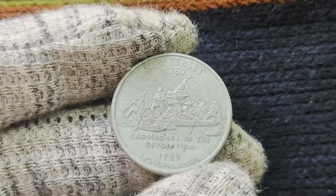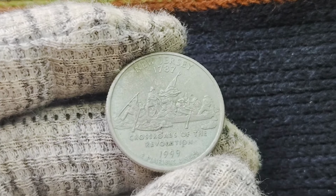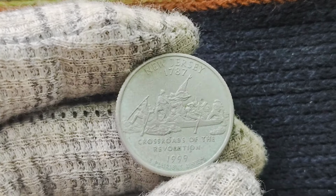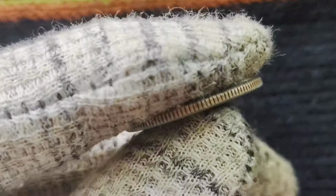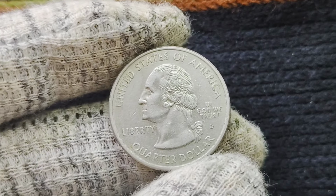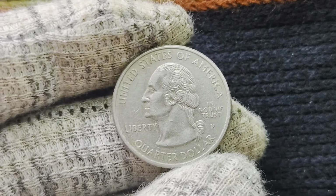In conclusion, the 1999 D Mint Mark New Jersey quarter with the double die error is a rare and valuable coin, with some examples fetching as much as $1.5 million on the market. It's a fascinating piece of American history, and it highlights how the world of coin collecting can offer extraordinary opportunities for those who are lucky enough to find these hidden treasures.